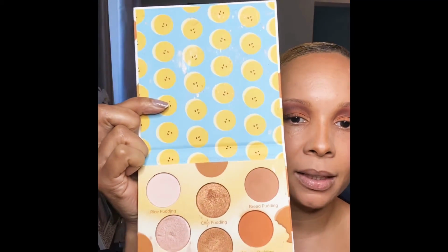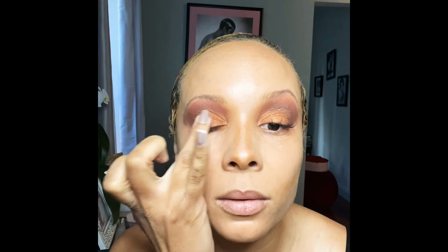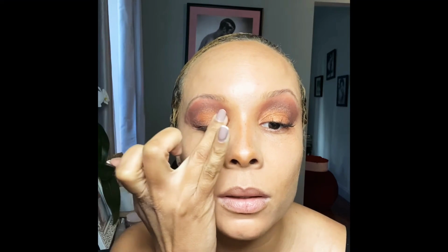I feel like this needs a little bit of sparkolino. You guys can see. I think I'm gonna go with the Chia Pudding. Use my fingers. Yeah, that's better. You like that, Scar? Yep. There we go. Oh, she's still looking a little scary. But it's gonna come together. You guys stick with me.